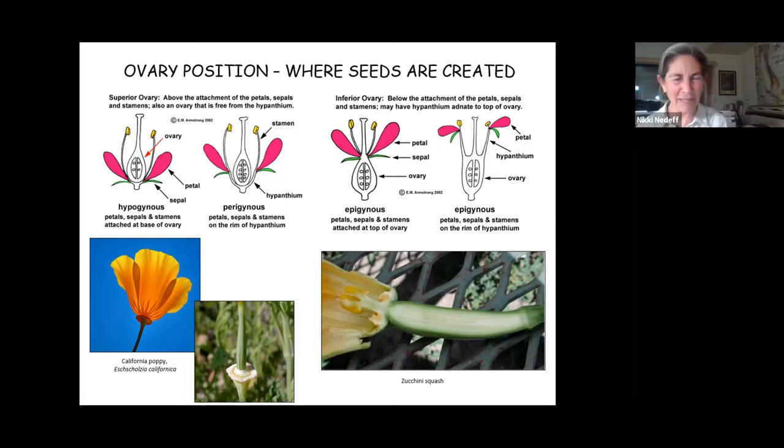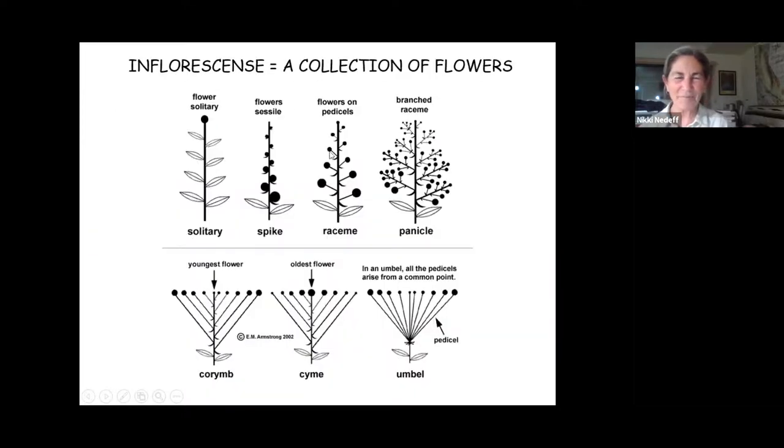not a California native plant, but here's a zucchini, all the squashes have seeds formed below all the flower parts. This is an inferior ovary. It's inferior, it's below where all the flower parts attach. It's still attached to the stem way down there somewhere, but where the seeds are formed in the ovary, the inferior ovary is below all these flower parts. All squashes are like that.